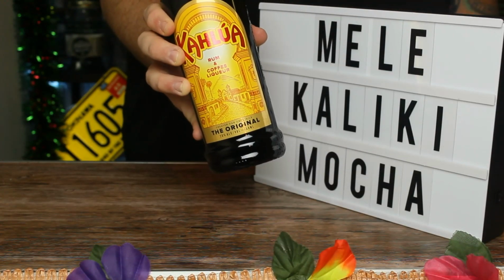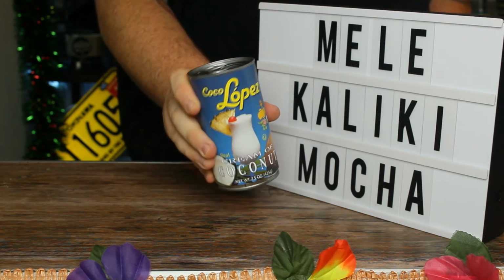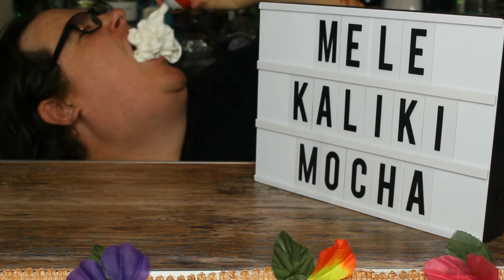Here's what you're going to need. 2 ounces of Kahlua, 4 ounces of coffee, 1 ounce of cream of coconut, 1 ounce of orgeat. You're going to top it with some whipped cream.